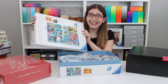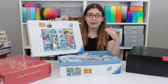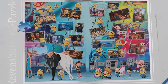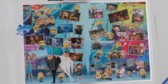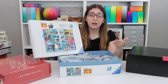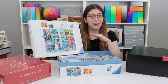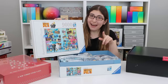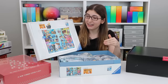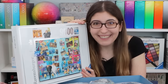I talked about this at the end of my 24,000 piece puzzle series when people were asking what's the next big puzzle you want to do? I was saying this one, but it was never sold in the US, so I just couldn't find one anywhere. Well, that's not true. You could buy it online, getting it shipped from Europe, but it was just really expensive to do that. But then I heard from a viewer named Lisa who offered to sell me hers. So we worked out the shipping and everything, and now I have it.